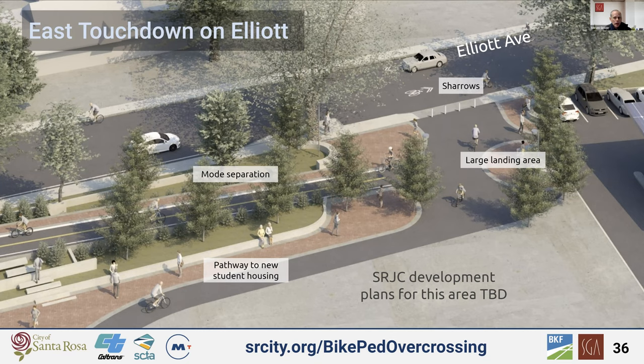During recent public meetings, we have heard about the increasing interest in walking and biking on the SRJC campus. We have therefore carefully studied how to avoid conflicts where these multiple paths and different modes of travel converge. We will also be preventing vehicles from entering this touchdown area. You can see the bollards in this image.